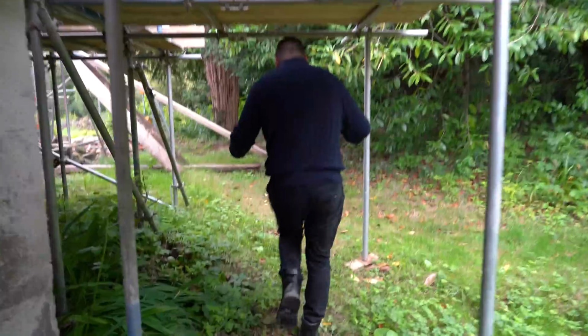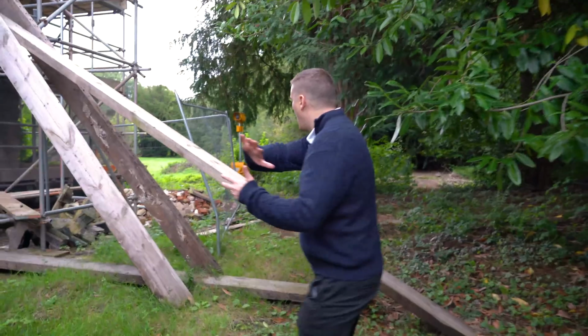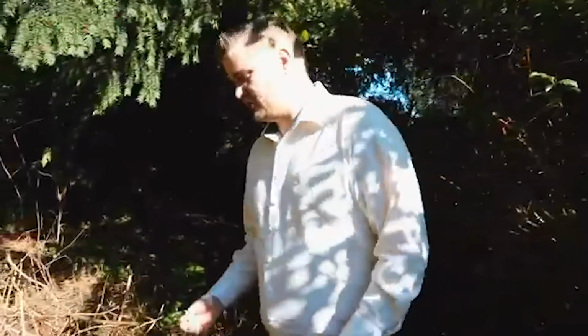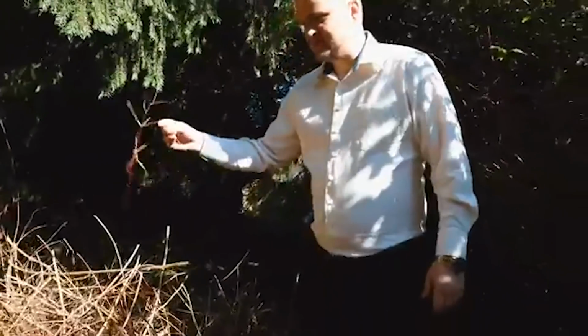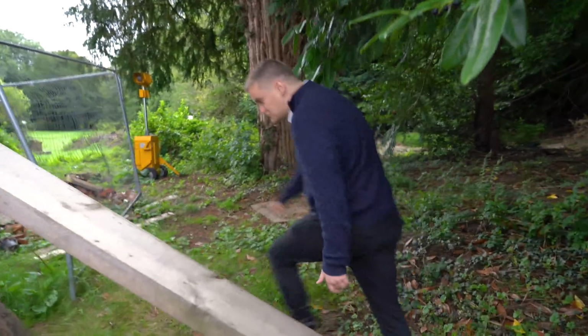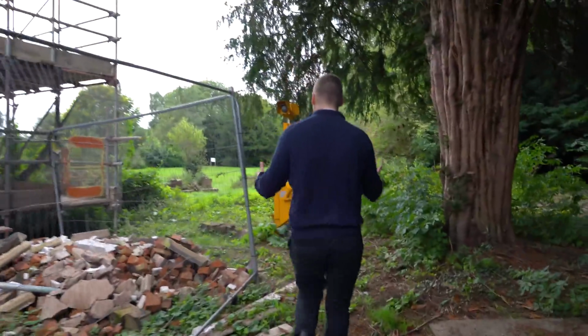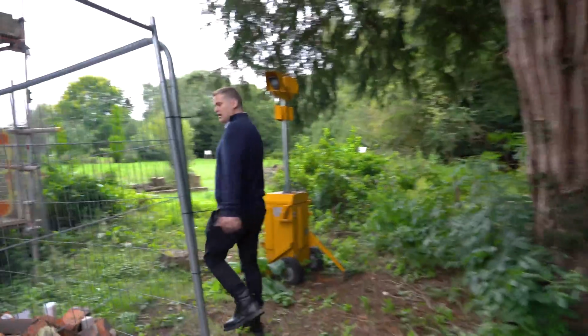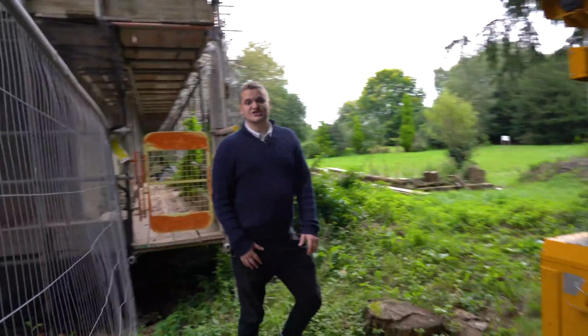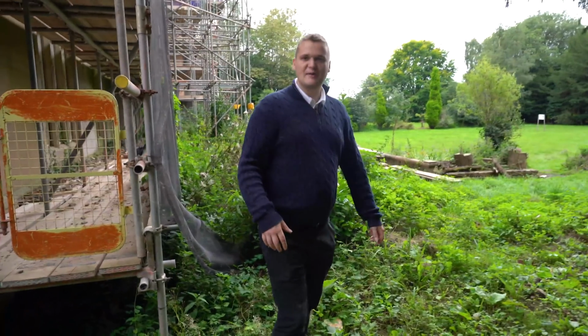So down here, you may remember, if you've seen an older video that I did, this whole area was absolutely riddled in Japanese knotweed. It's great to see the death of the Japanese knotweed. It is slowly dying. So they're injecting this regularly. Japanese knotweed is a weed that you do not want in your garden. It can bring your house value down to nothing. There was so much Japanese knotweed around here. But the good news is the Japanese knotweed is now gone. All of it has been destroyed by the professionals.